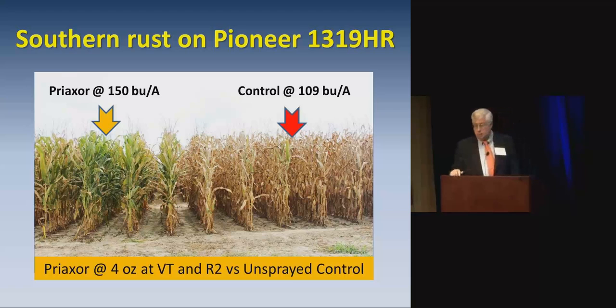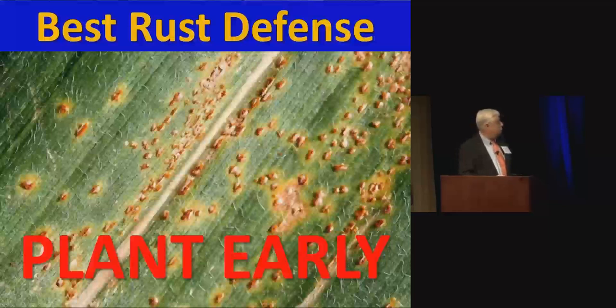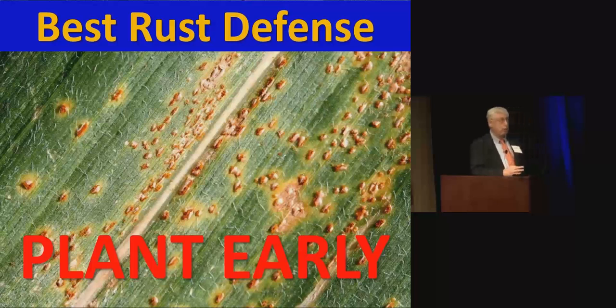Bob Kemerait sent me the results of a fungicide trial that he had over in Georgia. I'm not really sure of the location. And in his test, he saw a 70 bushel yield decline between the best fungicide treatments and the non-treated control. And we'll talk a little bit more about that. But basically, from all indications, the earlier planting goes in, the less likely it is to have issues with rust. Now, it doesn't mean it won't show up, it just greatly reduces the risk.